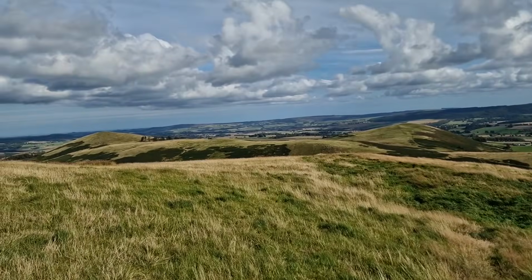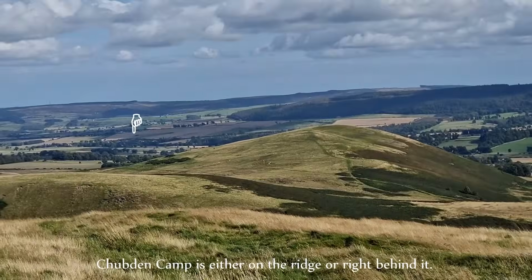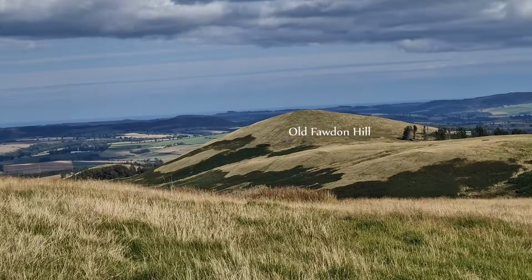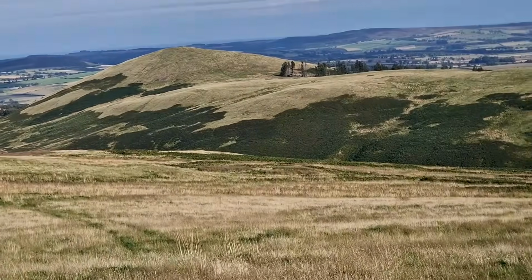You can see some hillforts from here. Humbleton Camp, this little one there, and Humbleton Hill. So that seems to be the other bit over there.